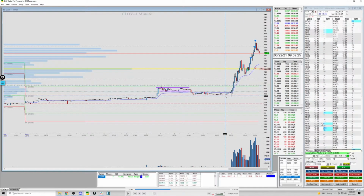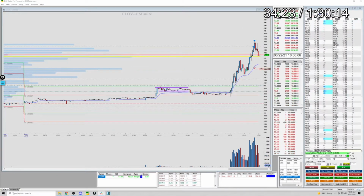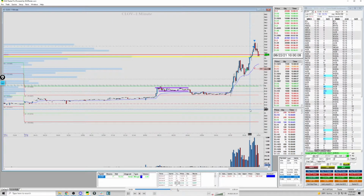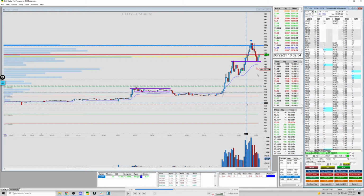So right here, $13. We're getting closer to 13. A lot of orders there. And even underneath 13, there's some. So really that would have been the best part. I think price did end up coming up again. And of course, I added in some, and thought I could get a little bit more out of it, which I think I did.